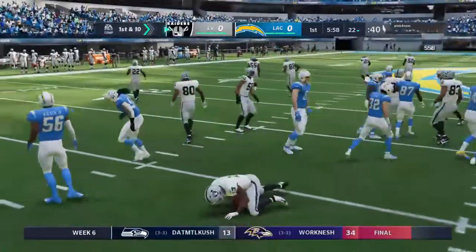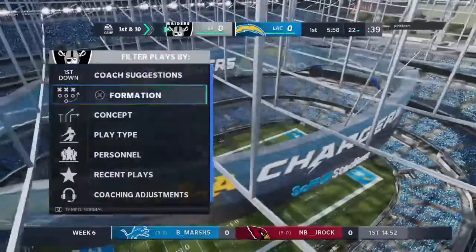Past the 20 to about the 22. First and 10 at their own 22-yard line.